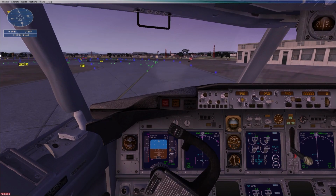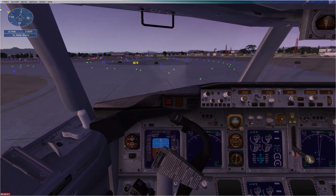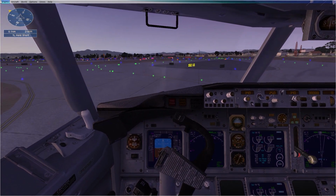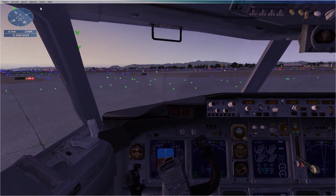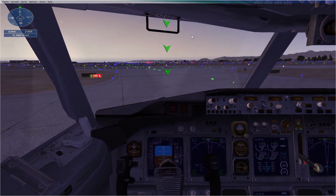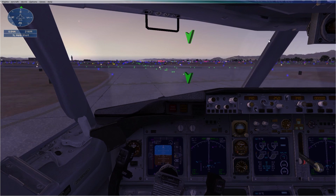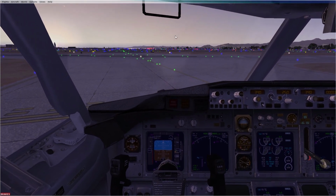Turn left here onto taxiway Bravo and hold short of the runway. Hold short here and I'll get our takeoff clearance.